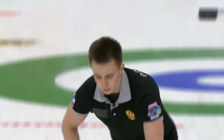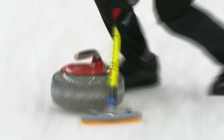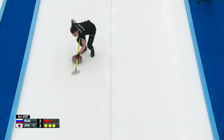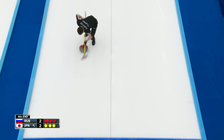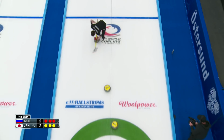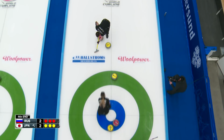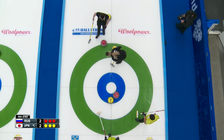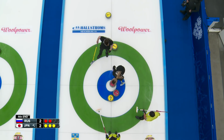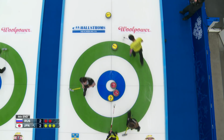Russia does throw a bit of rotation on the south turn. Might run a bit straighter. Probably one mind, not overbearing here, just so there's not too big of a target on the run back at Yellowstone top 12. Just squeaks past the guard. Very nice draw. Yeah, very good. Well played.